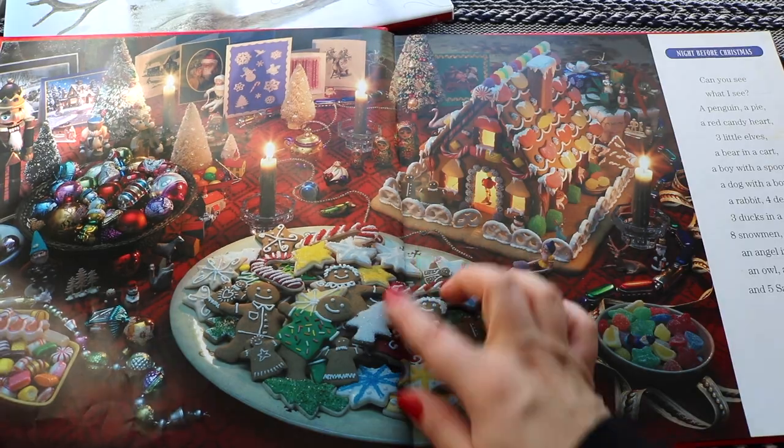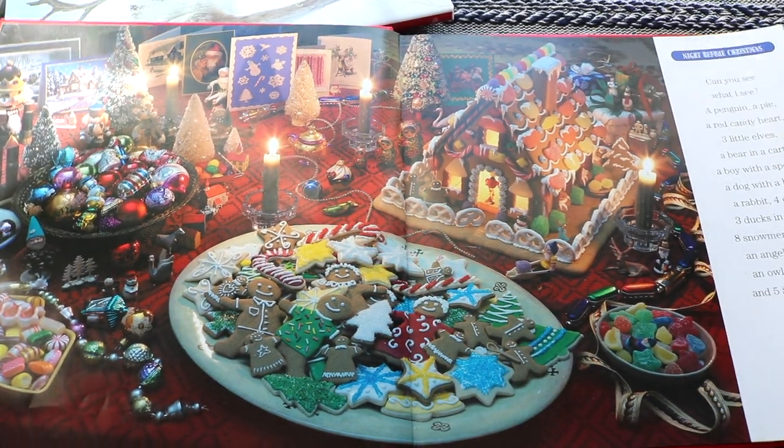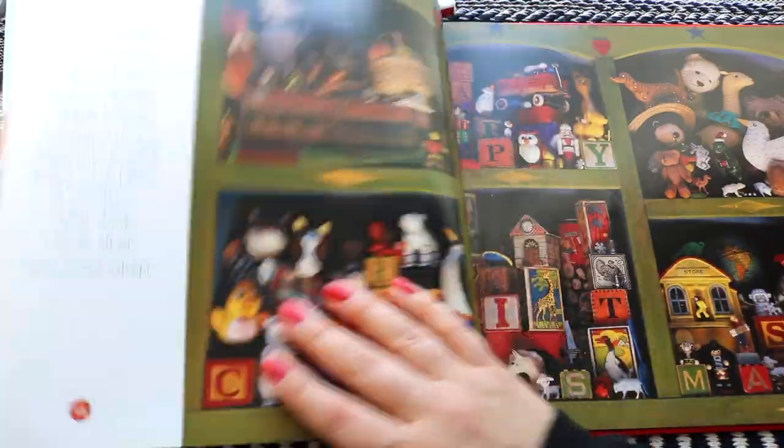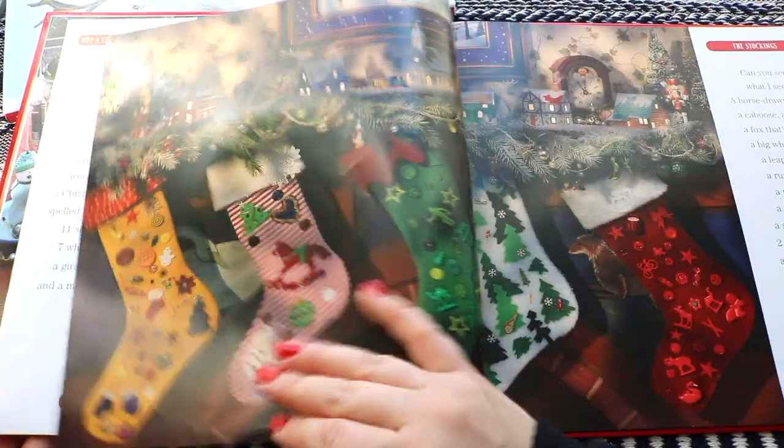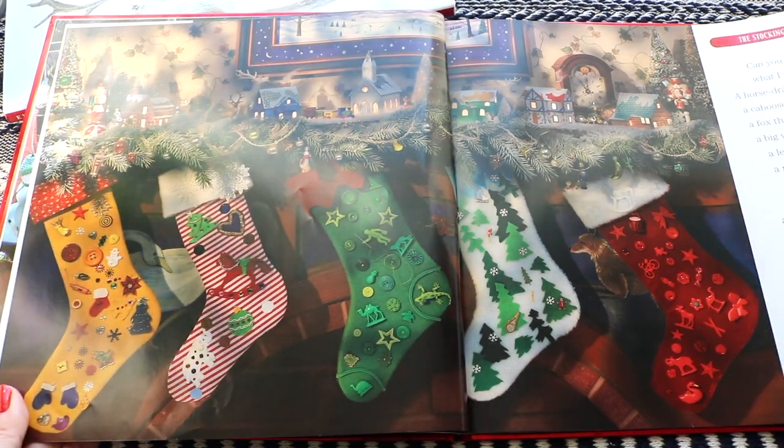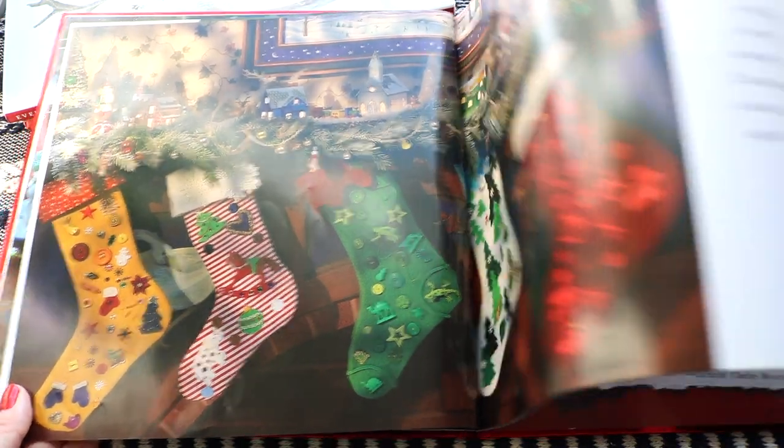These are scenes from Clement Moore's Twas the Night Before Christmas. So it inspired 12 enchanting and fascinating compositions where we search for hidden objects. Just a super fun resource to pull out during the holiday season.